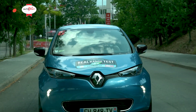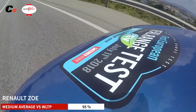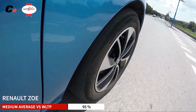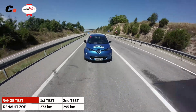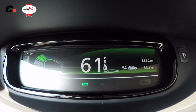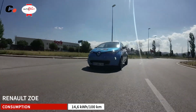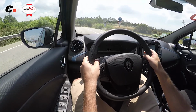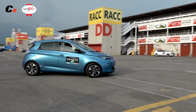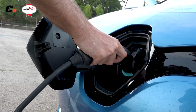Renault Zoe. The new 40 kWh battery allows the Renault Zoe to approach the 300 km announced under the WLTP cycle, a very good result for an urban pilot car. Our Zoe achieved 273 km in the first test and 295 the second day, with an average of 284 km and a consumption of 14.6 kWh. The Zoe never shows a zero in the combi-meter. The range disappears when it's lower than 8 km, and from this moment, the car runs another 15 km until its complete stop.